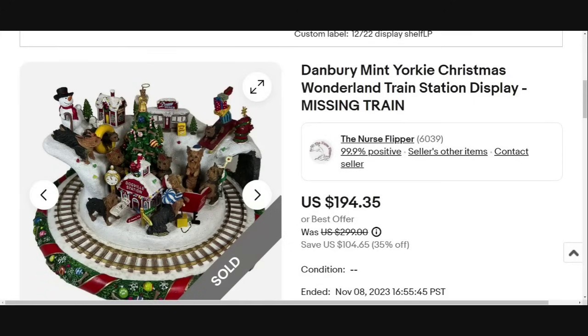This piece is from one of my Catch Treasure Hunting videos. I was so sad. If you see here in caps, it was missing the train. And when I brought this to the counter at the thrift store, the lady told me it had the train. A kid must have taken it off. So somebody took the train, moved it elsewhere in the thrift store, and it would have been worth close to $300 if I had the train, but I did not.